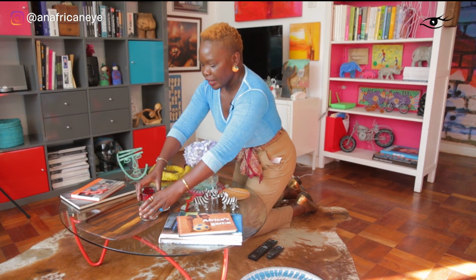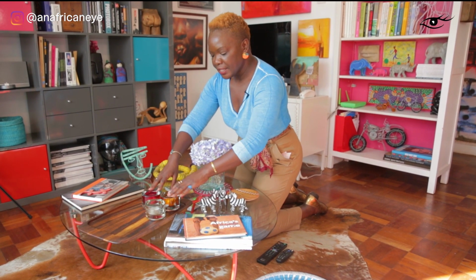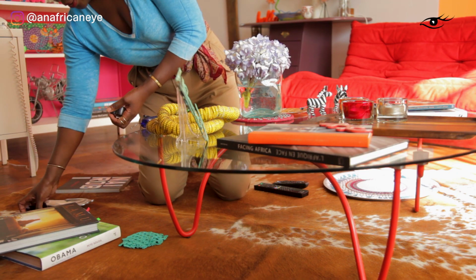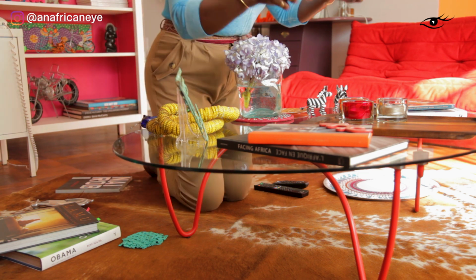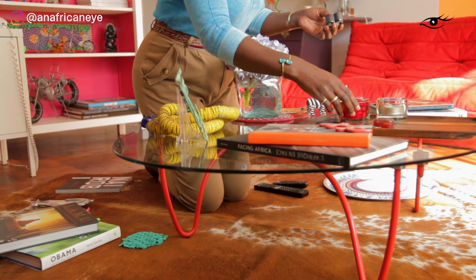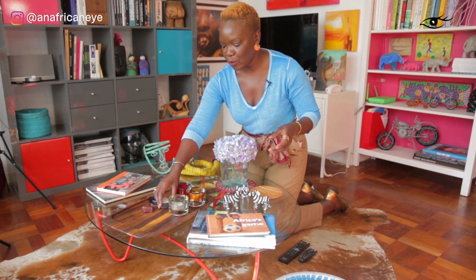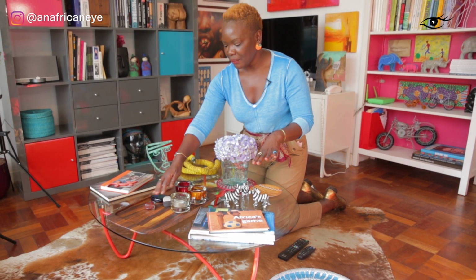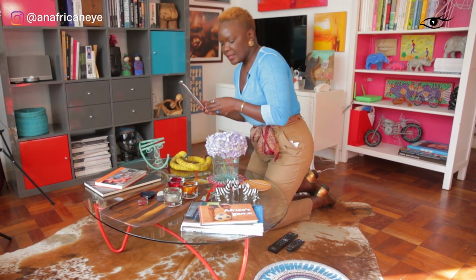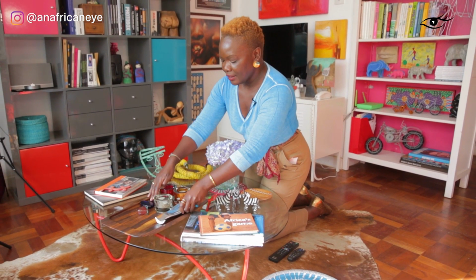Again, following that rule, odd numbers. Can you see how I'm layering? There's glass, there's a wooden tray, then these tea light holders, glass. Then I'm going to add hearts. If you've been following along, you know love is one of the things I'm fascinated by, and I collect hearts all dotted around my apartment. So there you are, different hearts again. This is actually a cigar holder, but there are no cigars, so it's just going to be there.